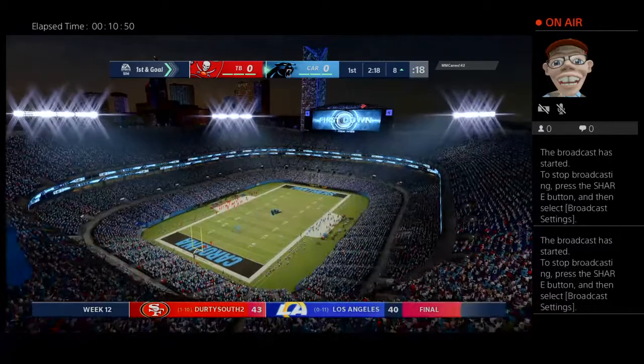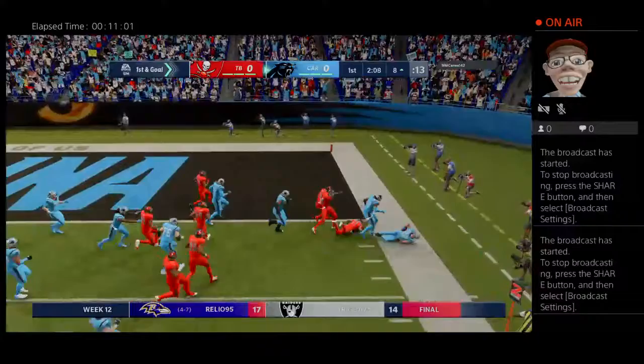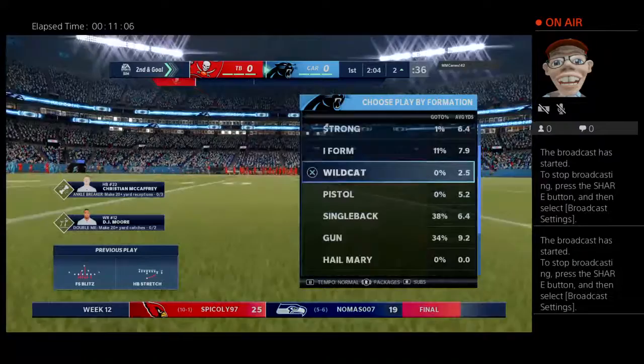It looks like a jumbo set with 3 tight ends here for first and goal. They'll try to run with McCaffrey. And the Panthers are going to have a first and goal coming up as he's out of bounds at the 2. He's hit pay dirt a lot this year, but not that time.